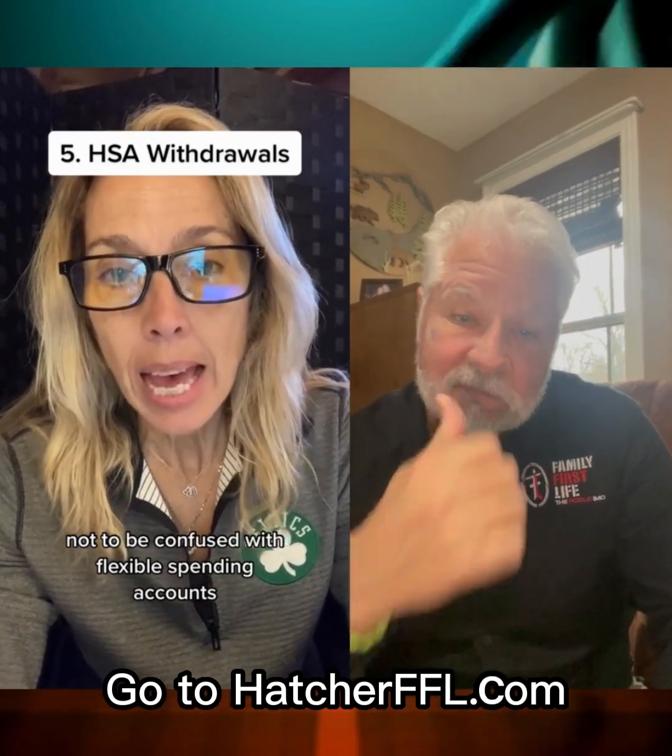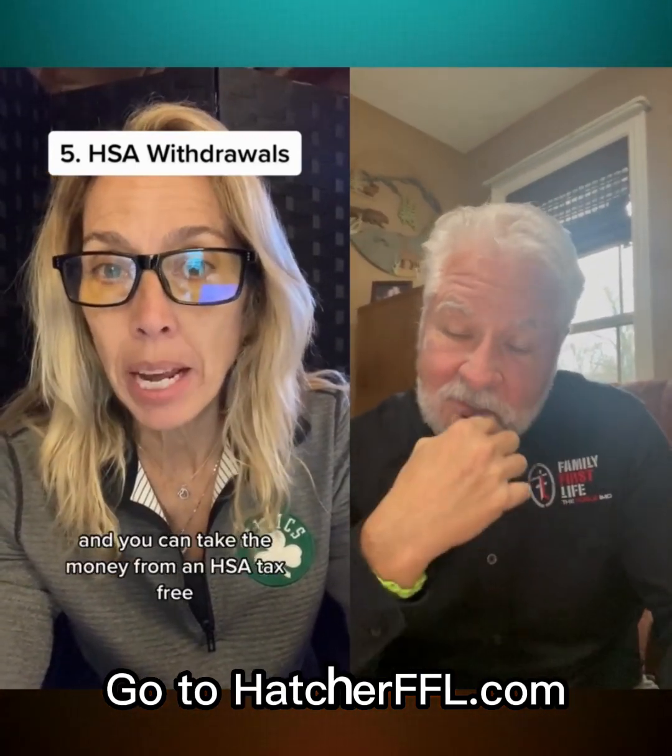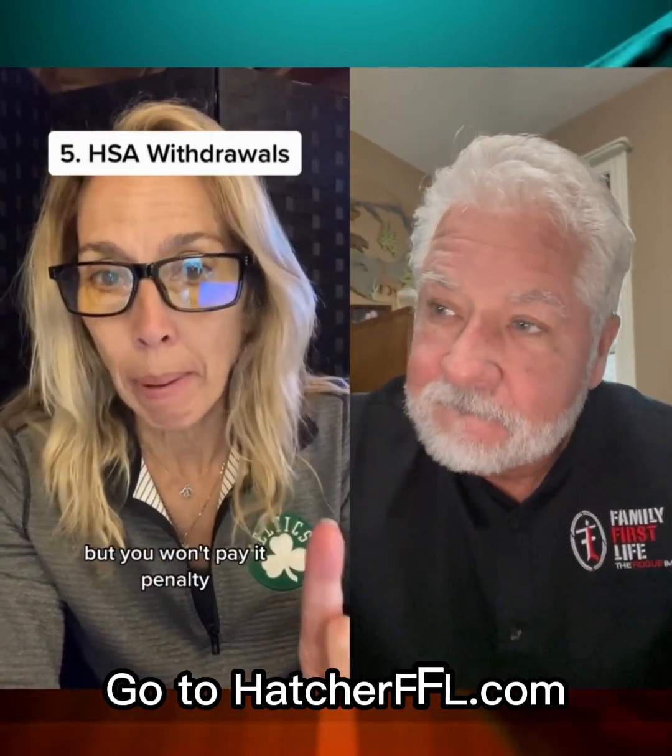And number 5 are HSA withdrawals, or health savings account withdrawals, not to be confused with flexible spending accounts. An HSA is triple tax-free, meaning there is a tax deduction when you contribute, they grow tax-free, and you can take the money from an HSA tax-free. Pay attention to the contribution limits, but they are a great tax-free source of money to fund your healthcare expenses in retirement. And as a side note, you can use proceeds from an HSA for non-medical expenses. However, you will pay taxes, but you won't pay a penalty.